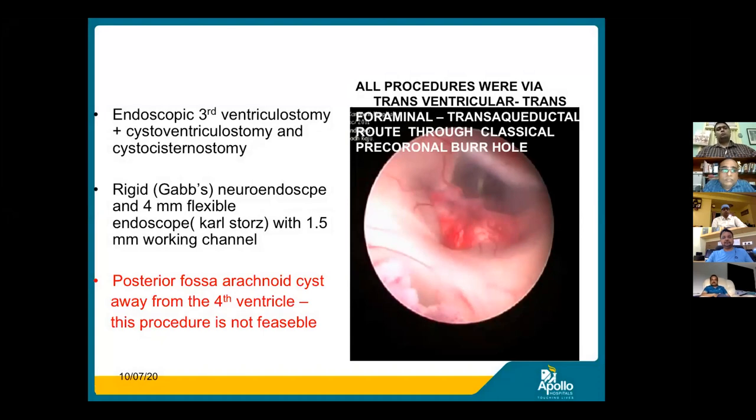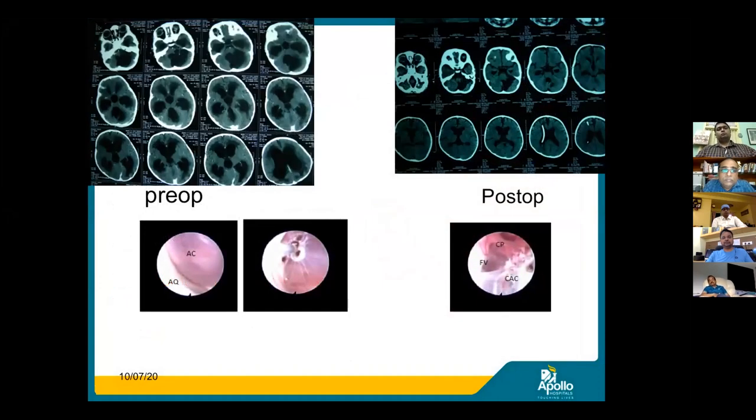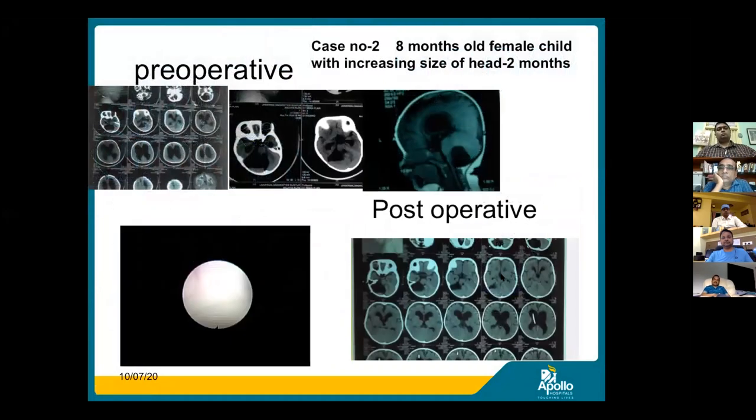So you can use a rigid scope or a flexible scope for doing this. We go transaqueductally and do a marsupialization of the cyst. We can do multiple fenestrations till we see the choroid plexus and the cyst is completely collapsed actually. So the same way, this is the aqueduct. Going into this, you can see the cyst is bulging into the fourth ventricle.